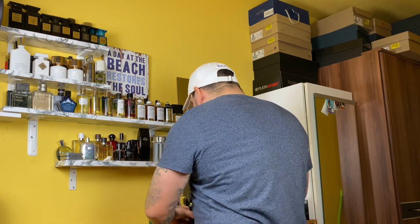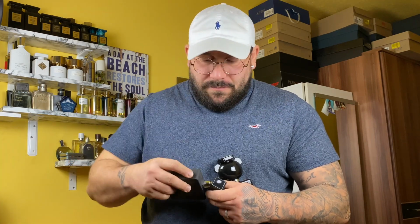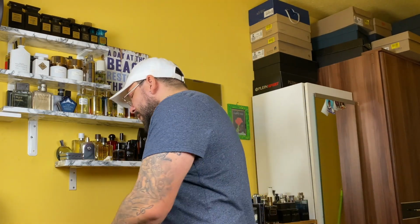Then now we have Moschino Toy Boy, lovely clean floral. I picked this up this year as well, and this is actually my only Moschino. Mandarina Duck Pure Black. If you want something that's sweet, they can check this out. This is actually not a bad fragrance, and you can pick this up on the cheap.